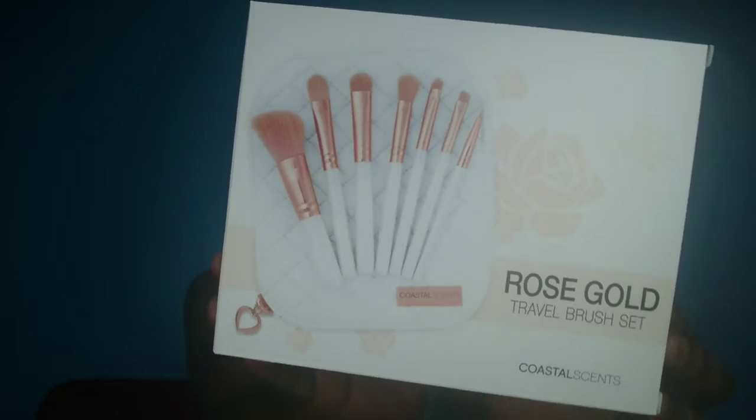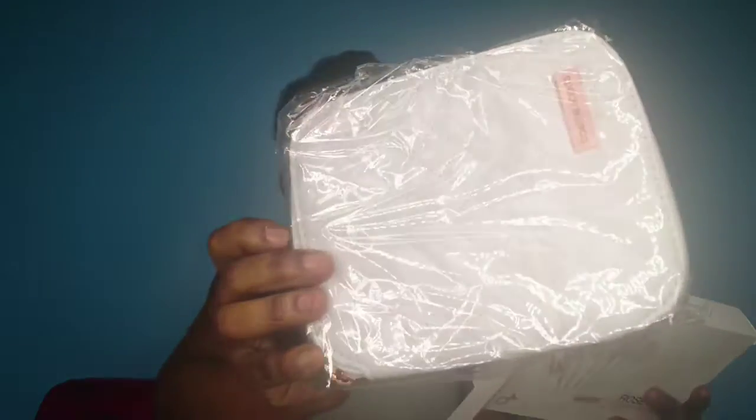Gonna be using this on my face. I really love this. There's so many different brushes on their website as well, but I fell in love with this one because it's like this cute little bag. So it's great for traveling. I'm gonna open it for you guys. And it's a rose gold. I love rose gold. So it's rose gold and it's 7 brushes.